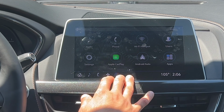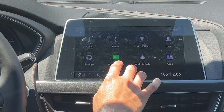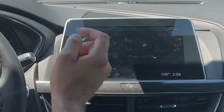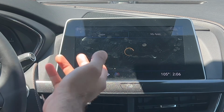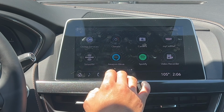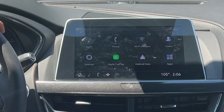But back to this, we have audio, phone, hotspot, user, wireless CarPlay and Android Auto. You have additional compatible apps you can download that GM does support, so long as it's on your iPhone, which is taking a while to load. Alexa, Spotify, and My Cadillac, which you can link to your vehicle.